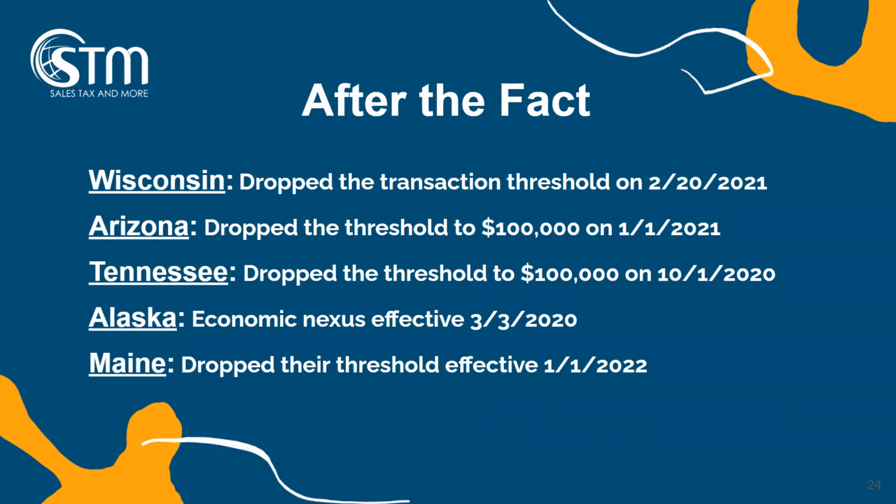So Tennessee, they actually dropped theirs because of the pandemic. They thought that their revenues were going to crater. They were at $500,000. There is no transaction threshold there, so they dropped to $100,000.